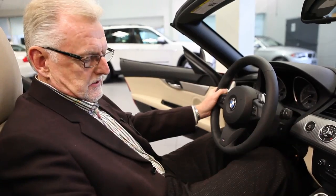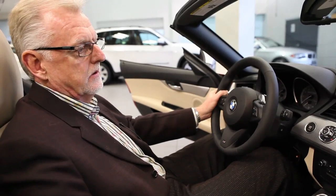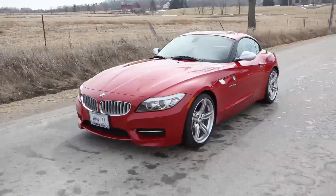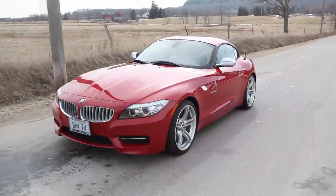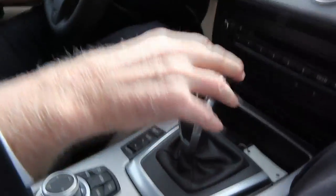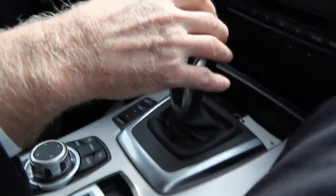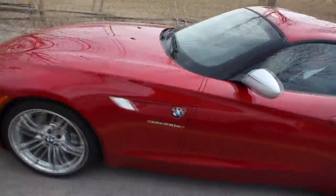And for navigation, this hasn't been hooked up yet, and we're in a steel building, but for navigation you can go on to our Budds videos and go to the navigation side, get all the information you need on this. The other thing that this car brings us is the double clutch gearbox, which BMW has added to not only the M3 models, but now to the Z4 IS.